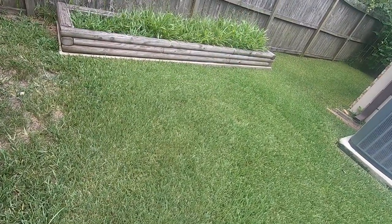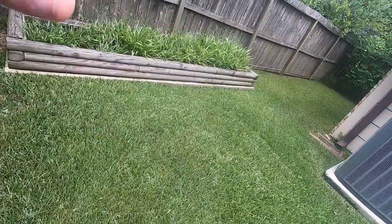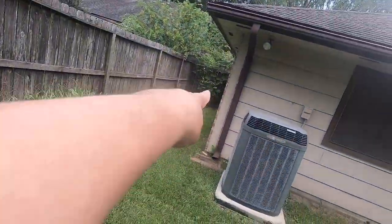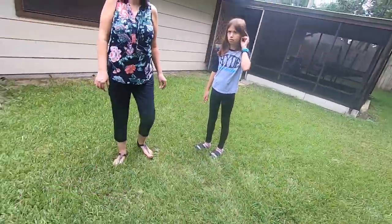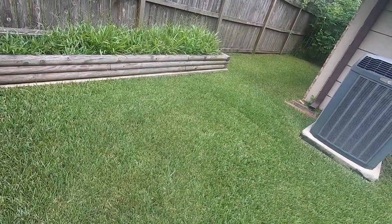So what you should do is keep it picked up. If you keep it picked up, eventually she'll just start going poo in that corner over there, and you've got to keep it picked up. If you don't keep it picked up, she's going to stop going poo here and start pooing all over the yard. Kind of like, listen, I don't want to be gross, but you're going to make me go there.